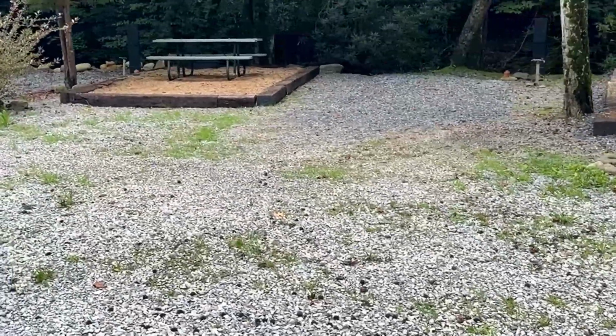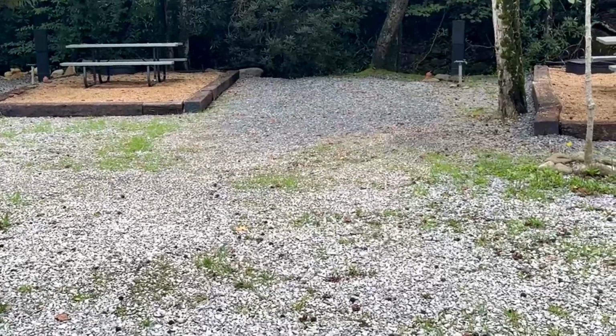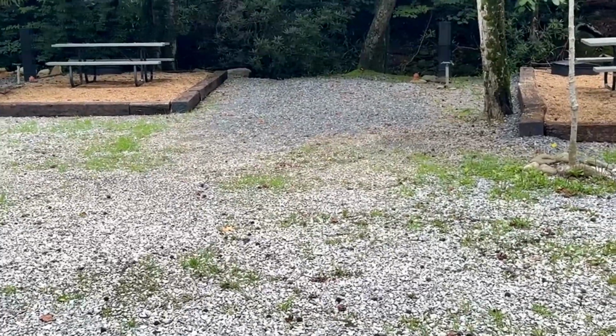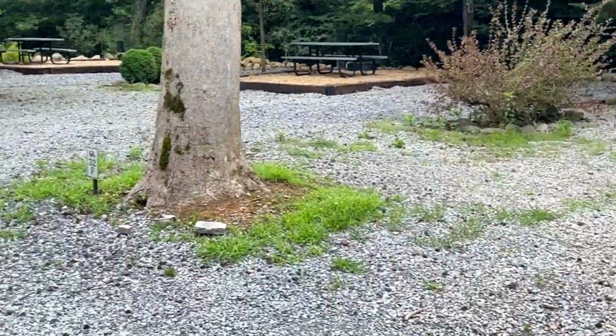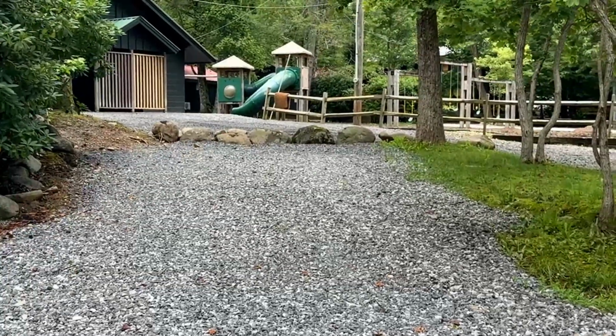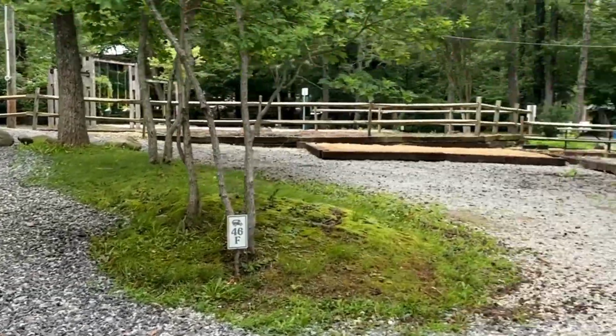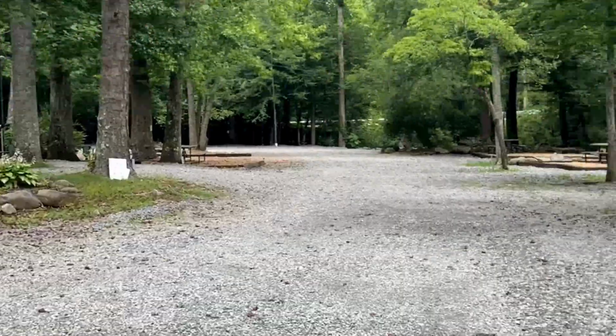And then this is 33, which you would need something pretty narrow to go in here as well because of the way it's oriented and the tree is. If we cut back to the left here, this is site 46F, which is also small, and it's got quite a slope on it, so that would be a little more difficult to level.